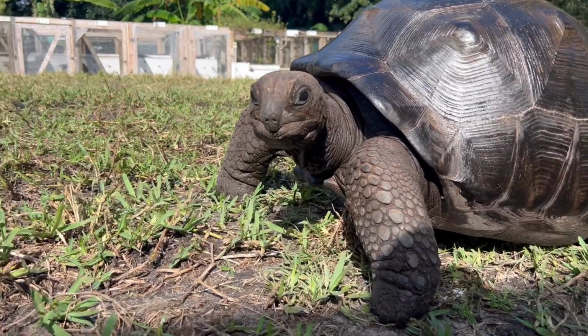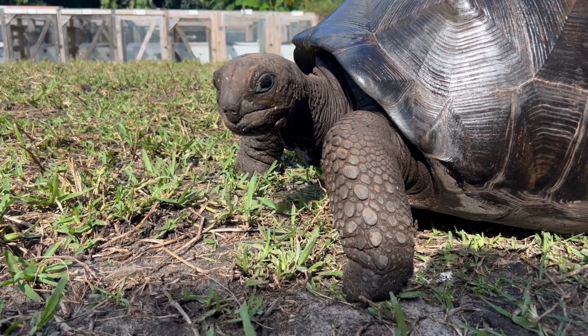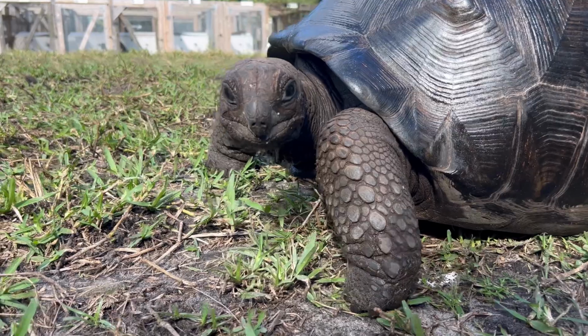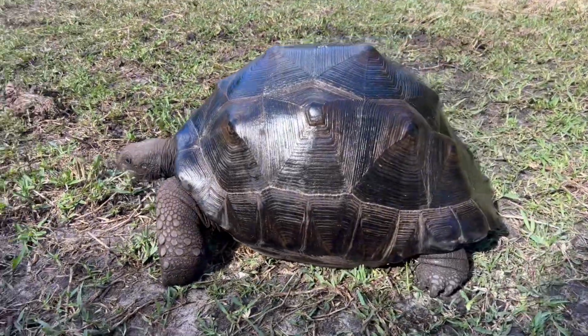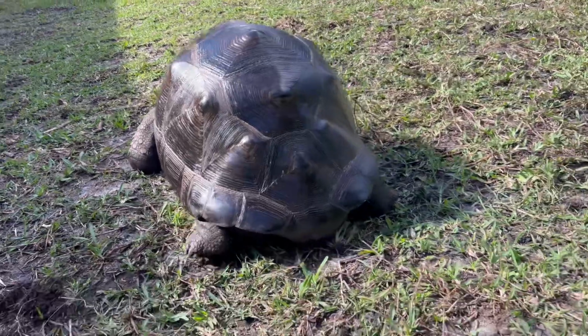Also, one thing I do want to mention about number six here is she does carry those green eyes. Not sure if the camera would do it any justice, but wait till you see that in person. She's very unique. Beautiful dome-shaped shell, carrying the green eyes. Perfect Aldabra Tortoise. There she goes.